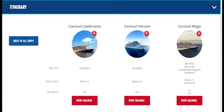And then the last one on here is going to be the itinerary, where you can basically go there and it will show you the 3 ships. It tells you their typical sailings, how many days they do, where they typically go to, where they go from. And then once you're done, if you want to look at those sailings, you can click on View Sailings and it will show you the sailings on that ship. If you are finished with this search and you want to go back to the main screen and check other ships, you'll see on the left there's just a link that says back to all ships.